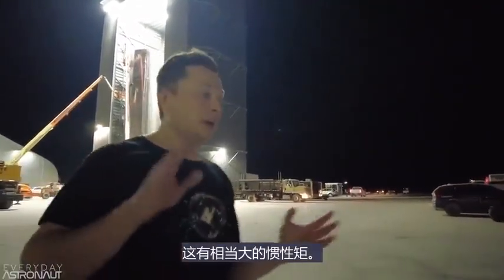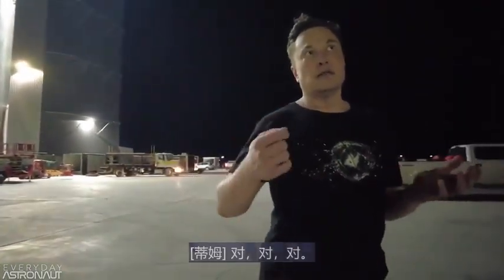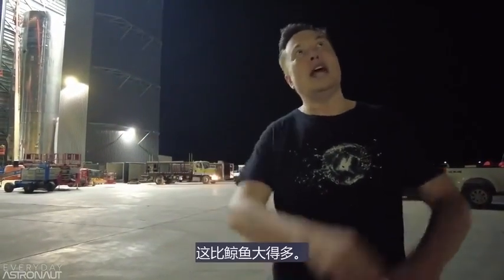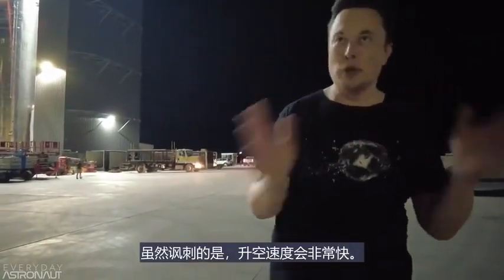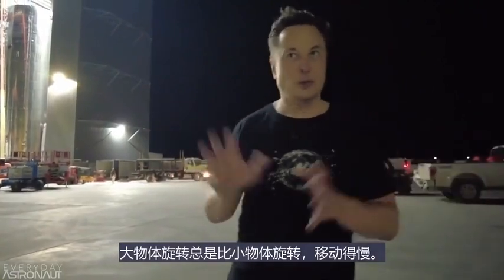And then you've got pretty big moments of inertia here. Big things don't move like small things. You don't see a super tanker dashing around like a speedboat. This is like a rocket form of a super tanker. It's way bigger than a whale, so it's just not going to move fast. Although ironically, liftoff will be weirdly fast. But big rotating things always move slower than small rotating things.